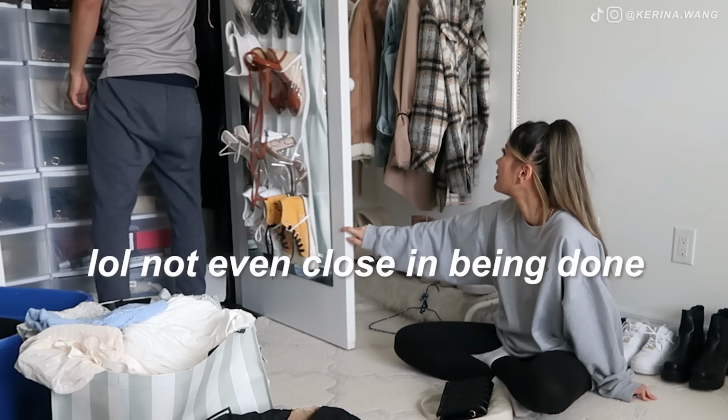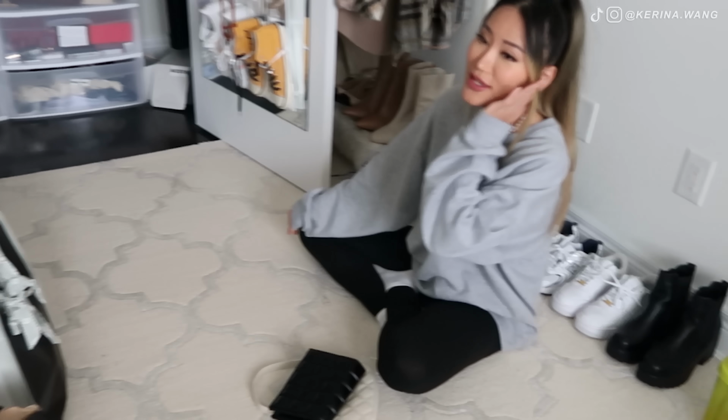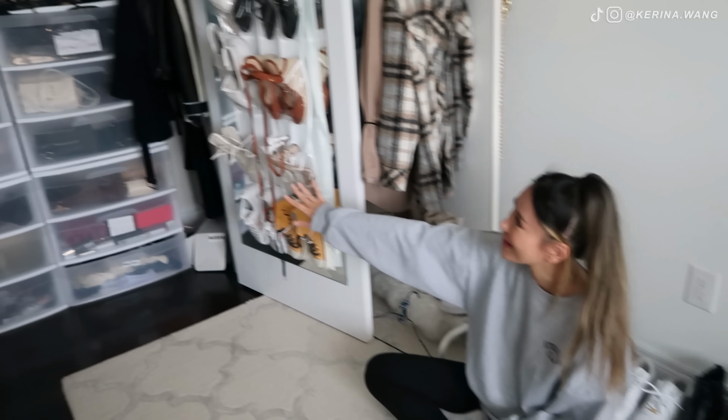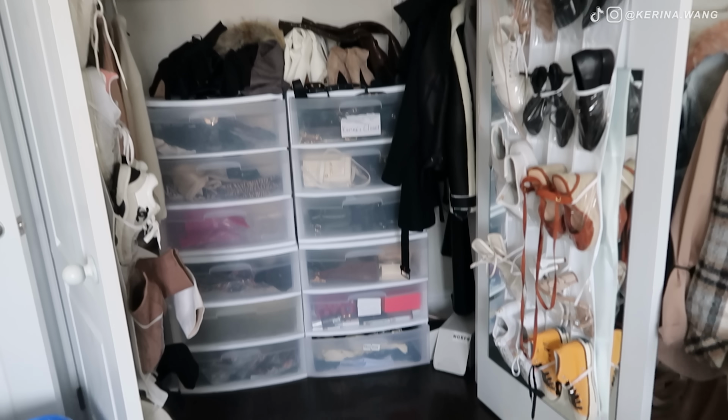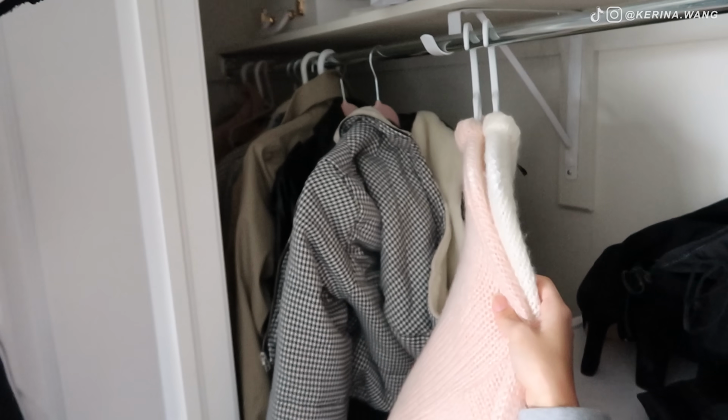Okay, so we're done with the first batch. That actually didn't take as long as I thought it did. But I just realized I have another problem, you guys. This closet here is also getting quite full. These are all my winter coats. More winter coats. So now let's focus on our winter coats and bring all the coats in here and see which one goes where.